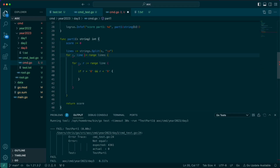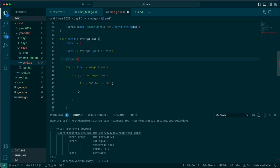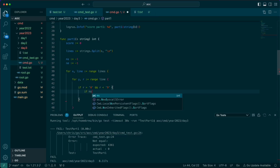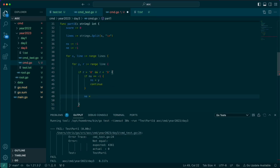So let's do this. NS will be our start. NE will be our end. Both will be -1. If we're on a number, then if NS equals -1, then NS equals Y. Yeah, we just need the Y position here. Continue. Okay, so then NE equals Y.